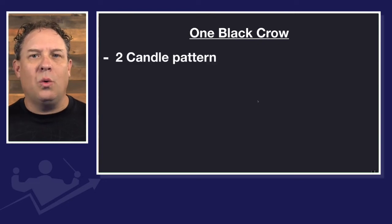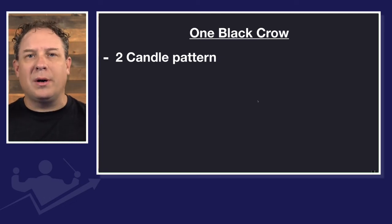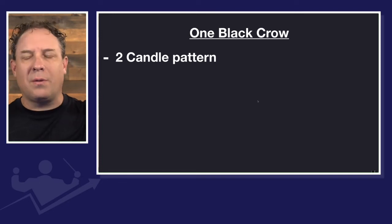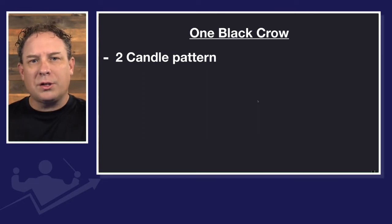And here's what it consists of. Again, it's a 2-candle pattern. And I might stop here and point this out. Are you noticing a pattern? Everything in technical analysis, for the most part, is patterns. And I'm giving you all sorts of different patterns here. And there's a pattern within the pattern. And that is on these 2-candle formations, the colors alternate.